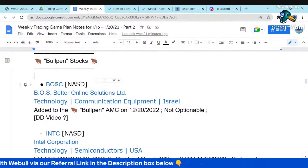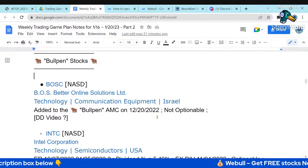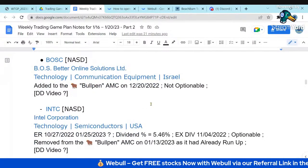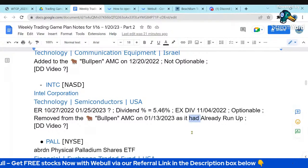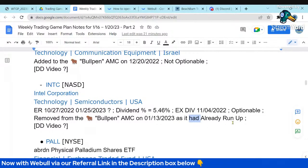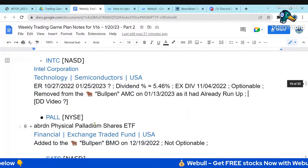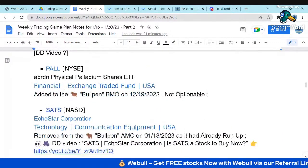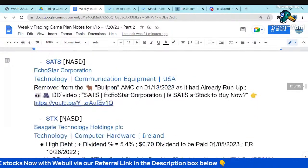So we've been watching this BOSC, Better Online Solutions, for a little while. As we'll see, it's not quite where I'd like it, but we're continuing to watch in our bullpen. I'm going to take Intel off. As we were just talking, they've run semiconductors up, so they run Intel up a bit. If it does come back down, we'll take a look at Intel again. Palladium we've been watching for a while. Again, it's run up a little bit. We'll see if it comes down.